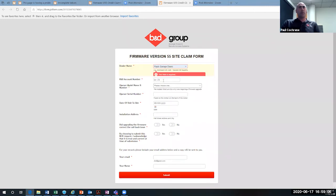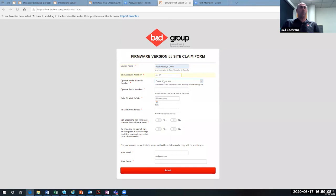Simply put in your company name. Ideally, if we can capture your correct B&D account number, that's going to be really helpful for us when it comes in. Simply check the name of the model that you're working on, and the serial number. The serial number is located on the back of the door. If you have, for example, 2 openers on site that you're dealing with, we'd really like to collect the serial numbers. The serial number collection is really trying to help us narrow down within a batch of motors where the issue might be arising.